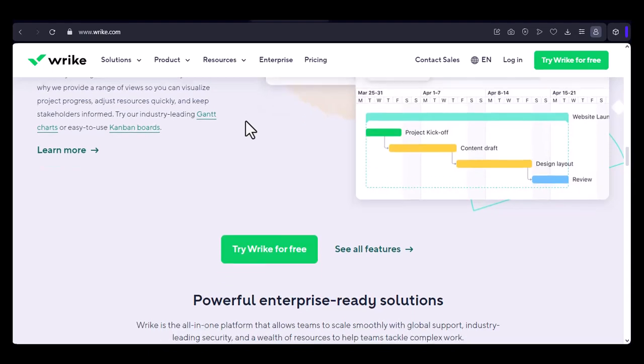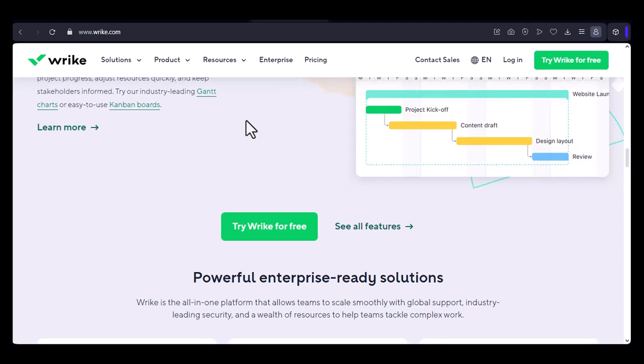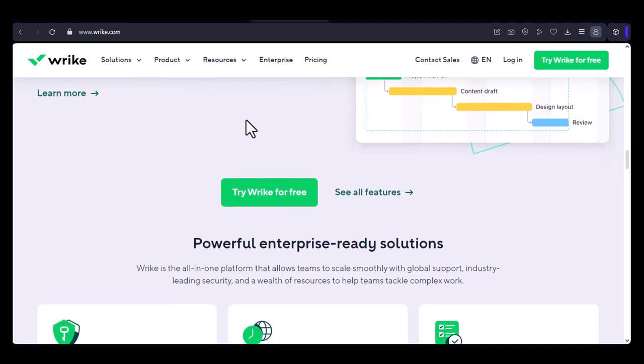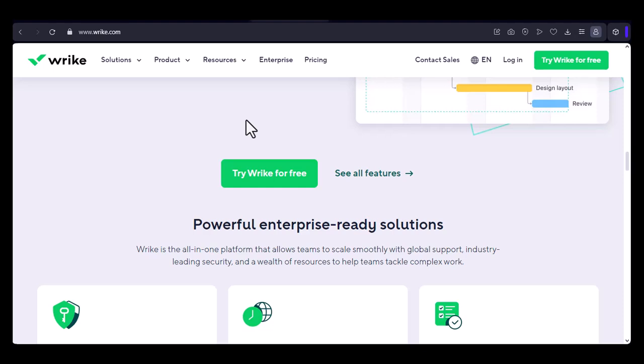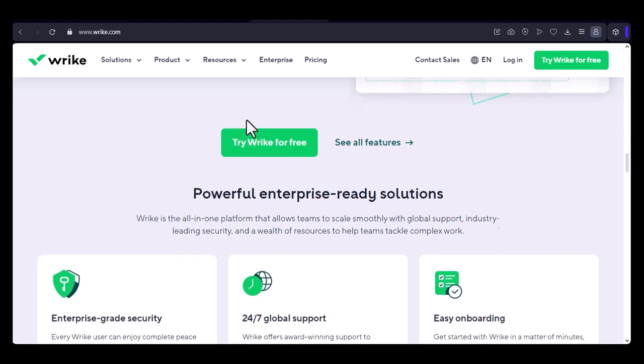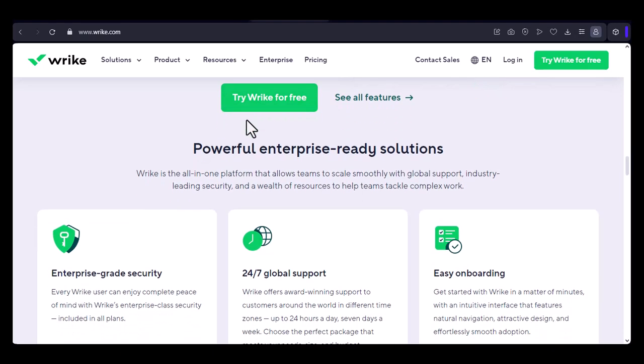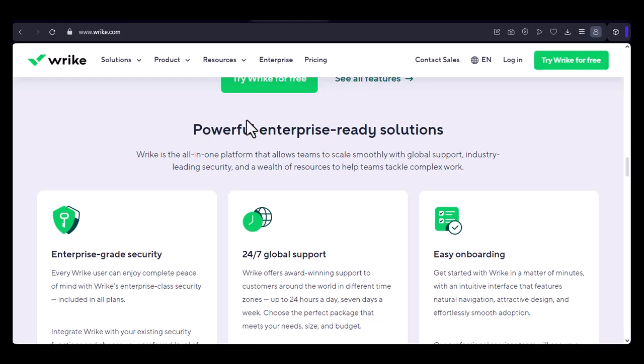Wrike in action. Let's take a closer look at how Wrike works. I'll show you how to create a project, assign tasks to team members, and set deadlines. We'll also explore some of the collaboration features, such as commenting and file sharing. Use screen recordings or screenshots to illustrate the Wrike interface and demonstrate key features.